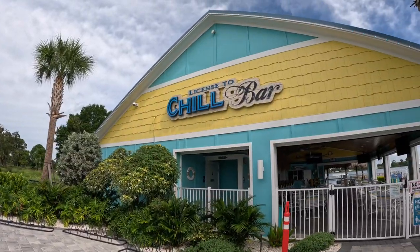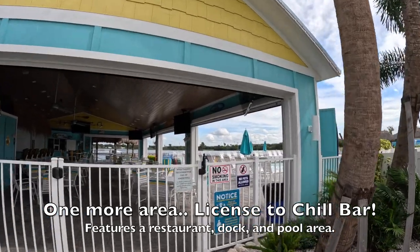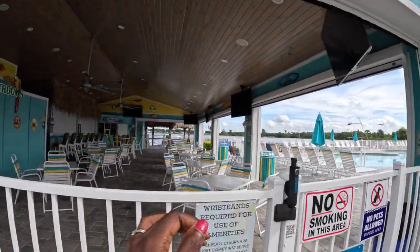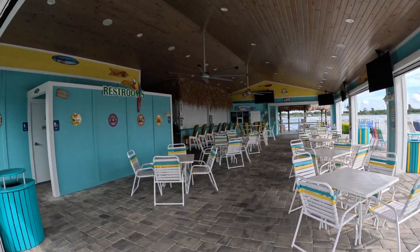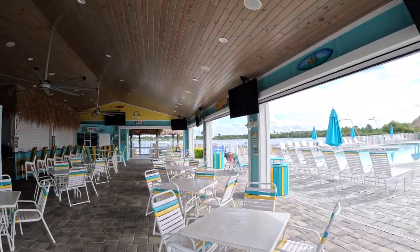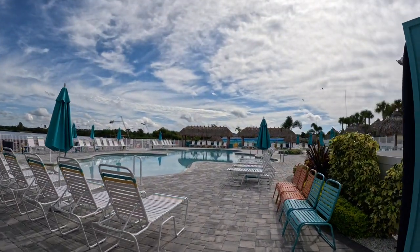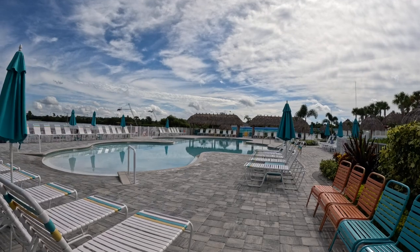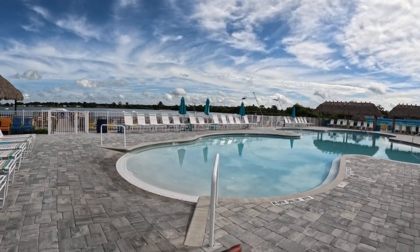All right, so another tucked away area is the License to Chill bar, and it's really cute because you can actually come inside. So normally this is open. This is also where there's a barbecue spot, but it's only open on Fridays and Saturdays for now. But there's another pool, so this is that second pool we're talking about. Looks like a bit more chill and tame. There's not a lot of people over here. Still another zero entry, so that's nice.